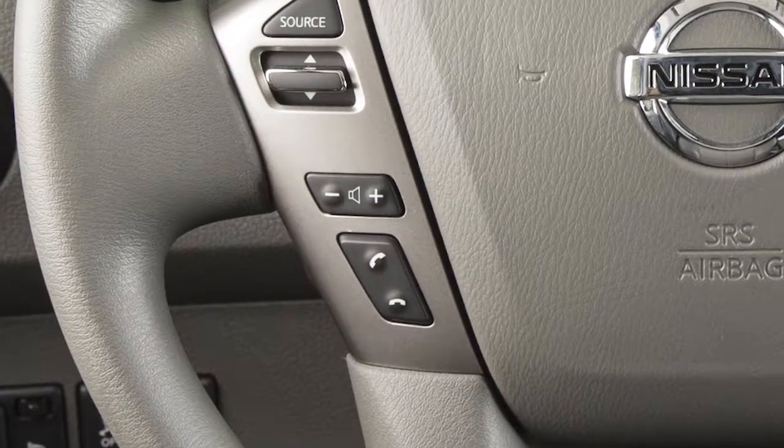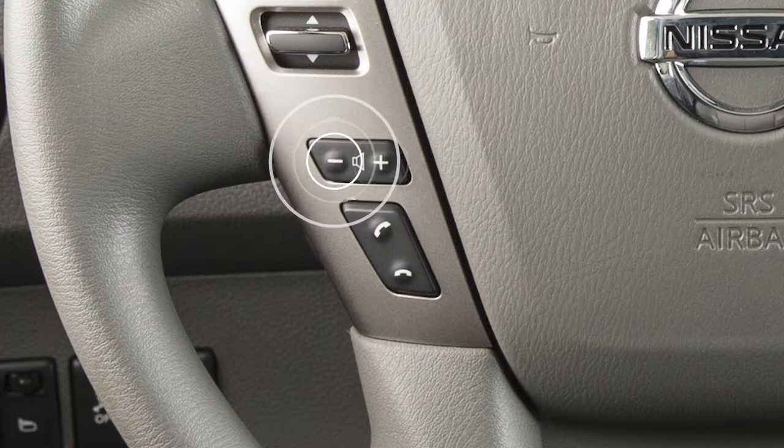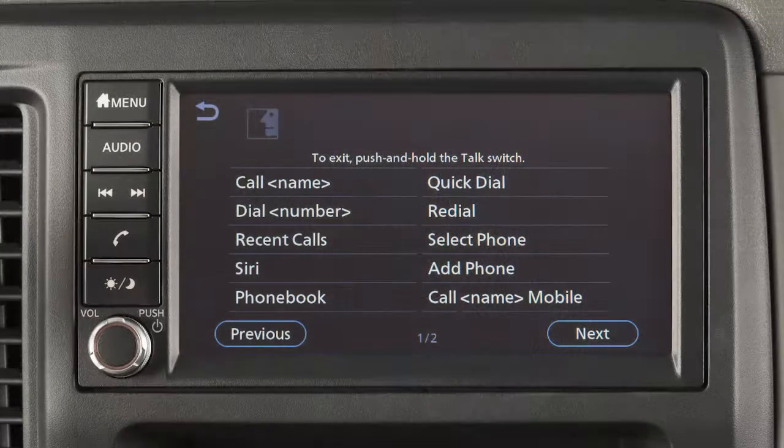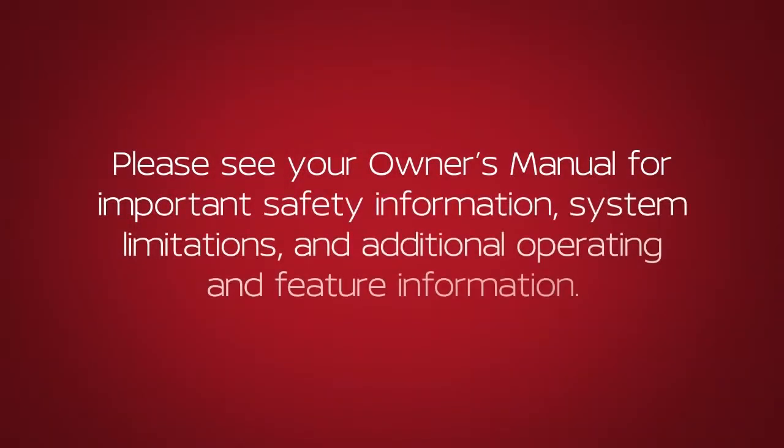To increase or decrease the volume of the phone prompts, push the plus or minus volume control switches on the steering wheel, or turn the volume control dial on the audio system. To cancel a voice recognition session, press and hold this button. Please see your owner's manual for important safety information, system limitations, and additional operating and feature information.